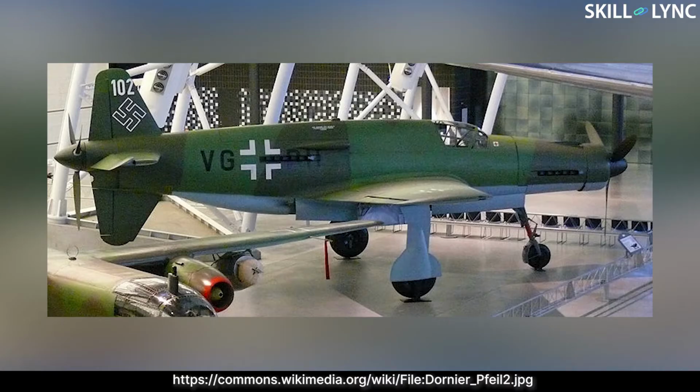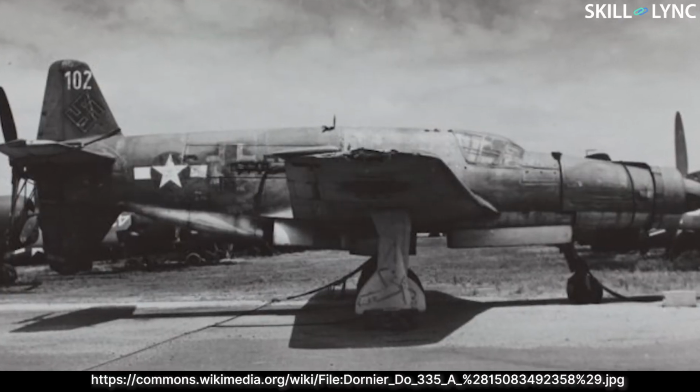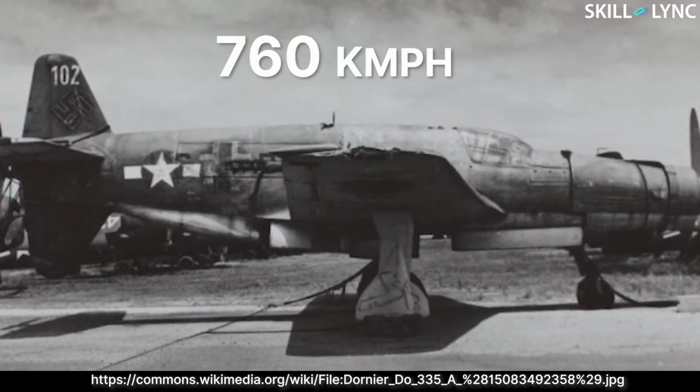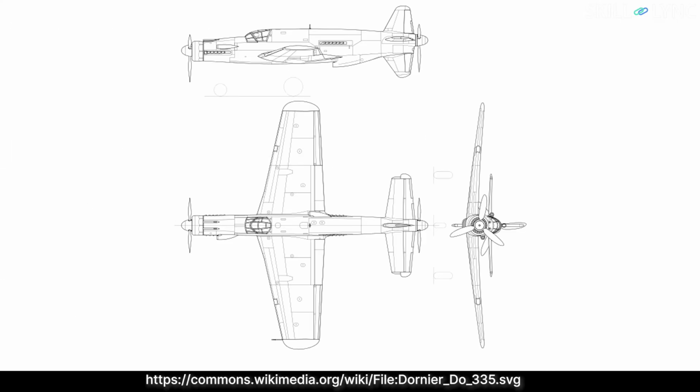The most prominent of them was the Dornier 335. This aircraft used a pusher-puller propeller configuration to overcome this problem. It was able to reach a maximum speed of 760 kilometers per hour, making it the fastest propeller-driven aircraft of World War II. However, near the end of World War II, piston engine aircrafts were nearing their peak of development.